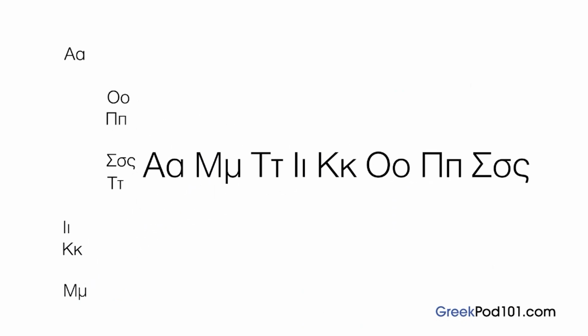In our previous lessons, we covered 8 letters of the Greek alphabet. Do you remember them? They were alpha, mi, taf, iota, kappa, omicron, pi, and sigma, right? Some of these letters were very familiar to English speakers, and a couple of them were new. I'm sure that you didn't have any problem remembering and writing them, so in this lesson we will learn 2 more, one very familiar and one rather exotic.